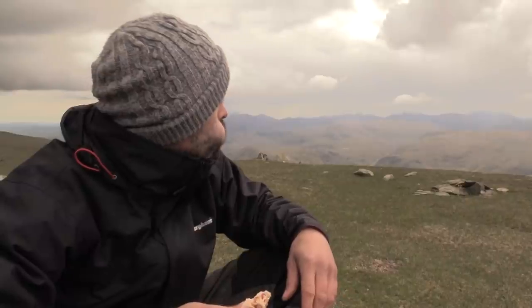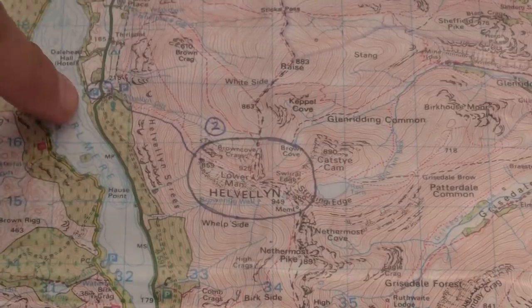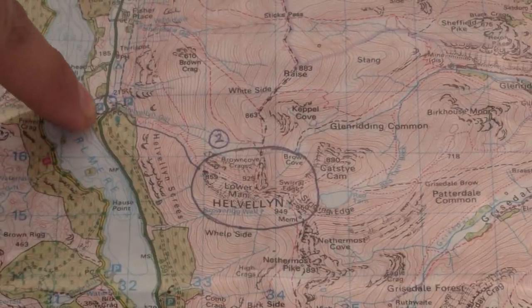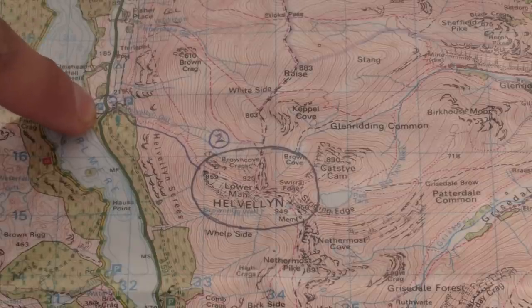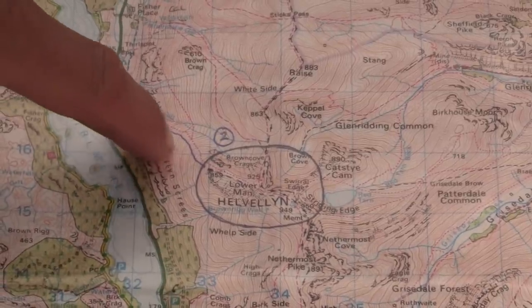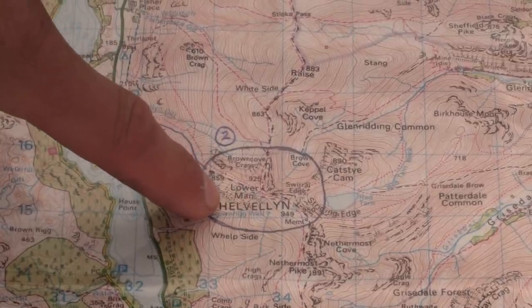Just so you guys can see where I've climbed today. I parked here, basically on the eastern side of this lake, this nice lake here. Well, it's a reservoir actually, but it almost looks like a lake. There's so much woodland there. And I took probably the steepest route you can take up to Helvellyn, this mountain.